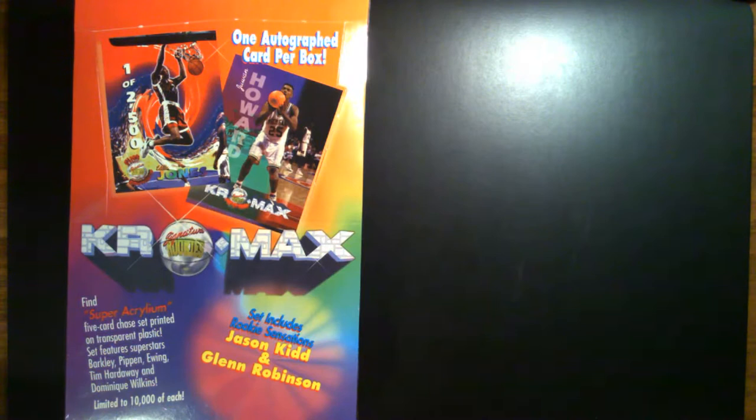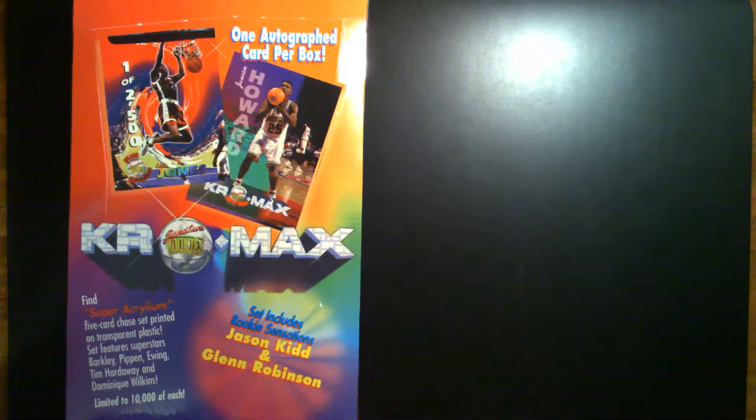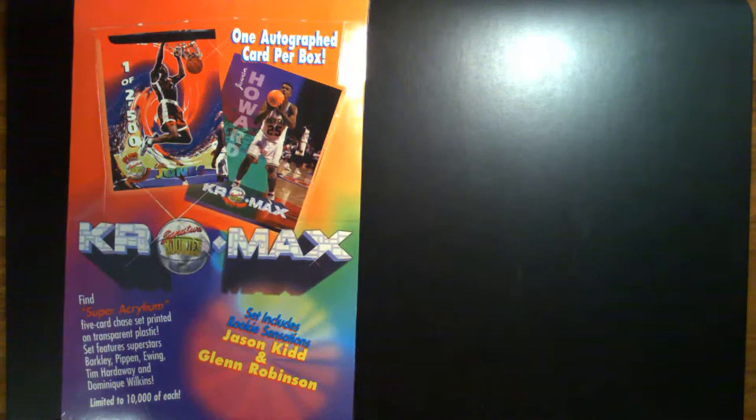And hopefully we can start off the weekend by having a little fun here and ripping a couple boxes, seeing if we can pull some cool stuff. Got a good assortment this week. Gonna do some collegiate basketball, do the big old box in 97 studio, and then we'll wrap it up with the newly released 2021 Donruss.